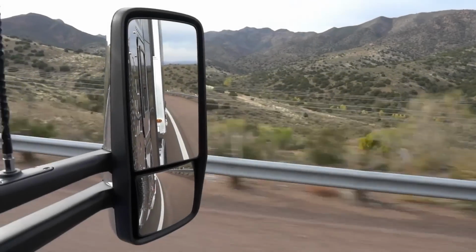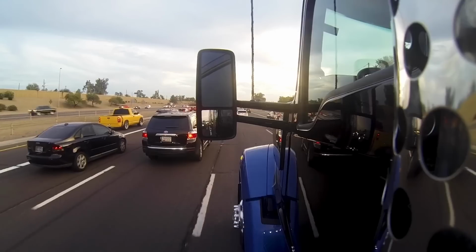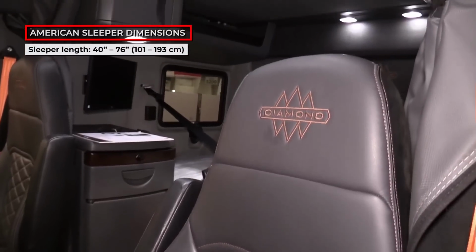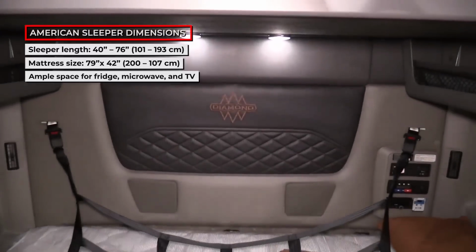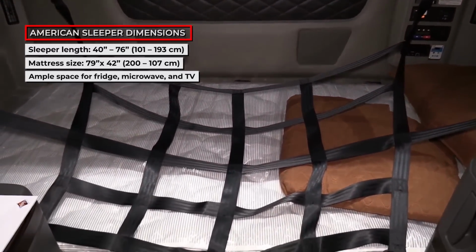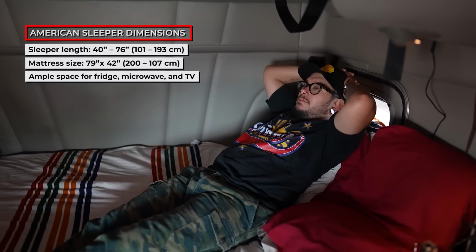Now let's talk about American trucks. In the US, sleeper cabs are built for comfort over long distances. The smallest sleepers start at 40 inches, with the most spacious sleepers stretching up to 76 inches in length, providing plenty of room for a full-size bed, mini fridge, microwave, and even a big LED TV. You can easily fit a huge 79 by 42-inch mattress in many American rigs.